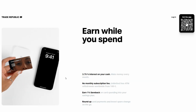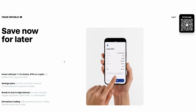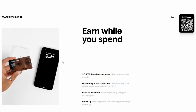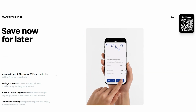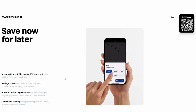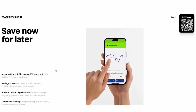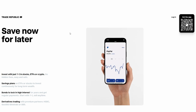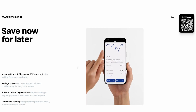Trade Republic, in contrast, is tailored for beginners and investors looking for a straightforward and affordable trading platform. Its automatic savings plans, no minimum deposit requirement, and flat €1 fee per trade make it an attractive option for those starting their investment journey. However, the lack of a demo account, limited base currency support, and restricted access to US stock exchanges may be limiting for some investors.